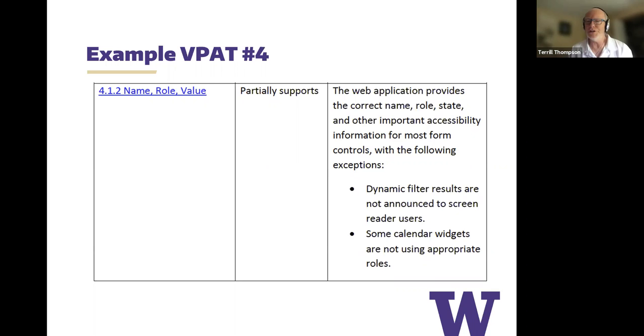Some calendar widgets are not using appropriate roles. And this actually goes on and on and on and on. It's a very lengthy list of exceptions. And so the issue I have with this is, does this truly partially support? There is kind of a fuzzy line between partially supports and does not support. But when you reach a certain number of exceptions, they sort of become the rule rather than the exception.